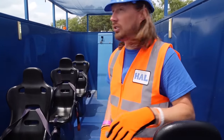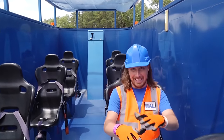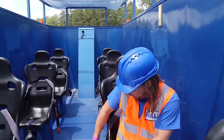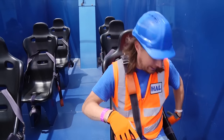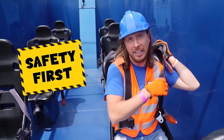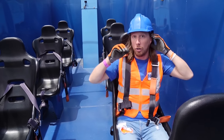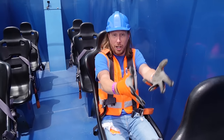Let's see. This looks like a good spot. Oh, yeah. Check out the seat. It's really comfortable. And look, they've got harnesses for safety. Do you know why? Because they're going to lift us 30 feet in the air. And we're going to be like cargo being dumped out of the back of a dump truck.